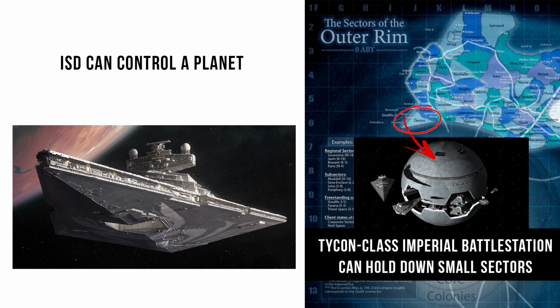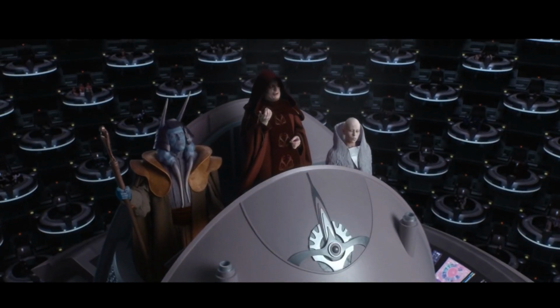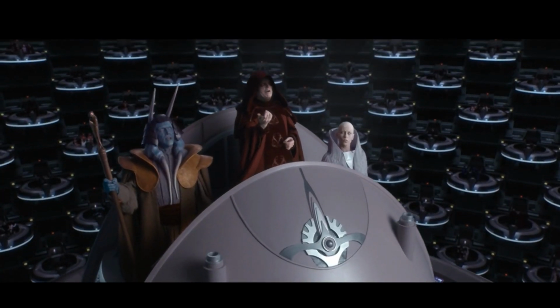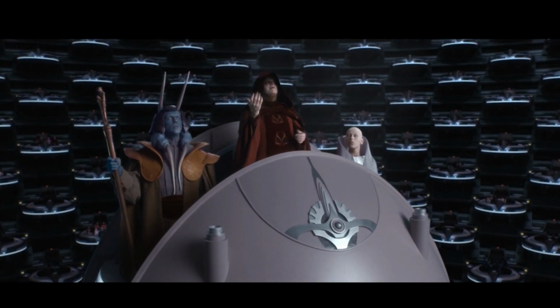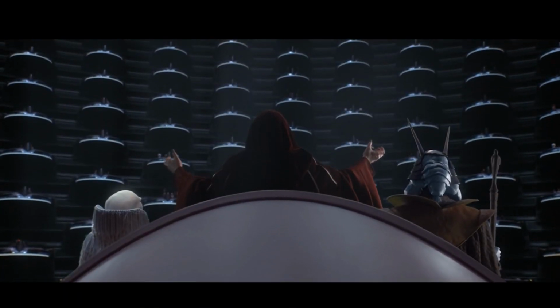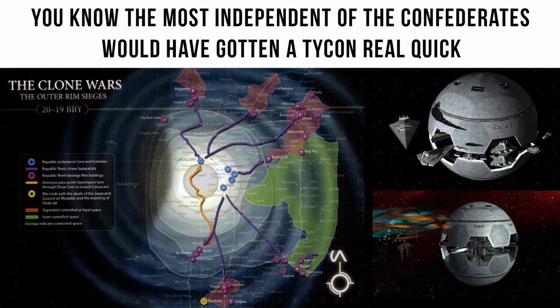I use the word police, but remember that when Palpatine took over, half the galaxy hated the centralized authority of the Republic, and thus the new Empire, so this was more a way to act as an Imperial anchor, dropping it in systems that still saw themselves as Confederates. But let's take a look inside of this ship to see how it all worked.